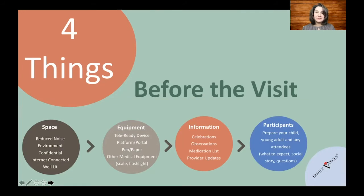And last but not least, we're going to talk about participants. Is your child going to participate? Does grandma want to join in? Do you have a home health agency nurse that would like to be there? Who is going to be expected to attend? And how to prepare the participants.